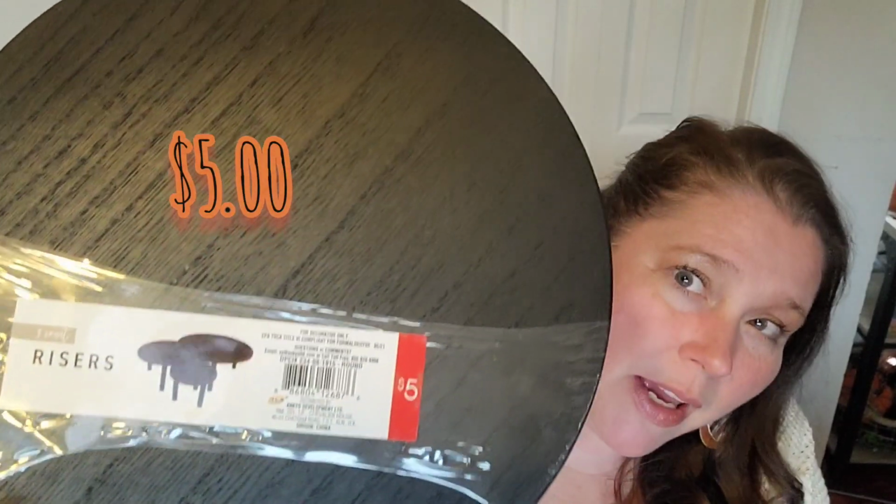is these risers, okay? I try to always watch Auntie Cuckoo because she does the best shop with me's ever. I'm serious, you guys. But it's a set of 3. They're round. They were $5. I want to show you though. And you know how I'm bringing the black. So you have one like this. Okay. Then you have this size.